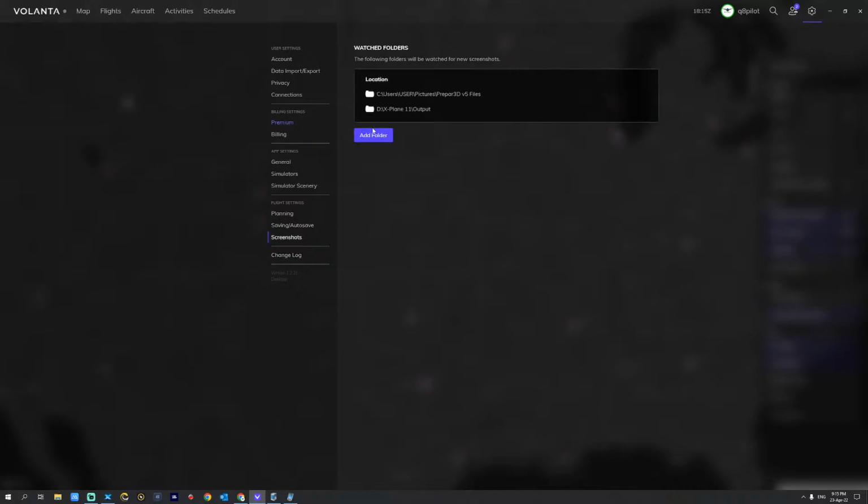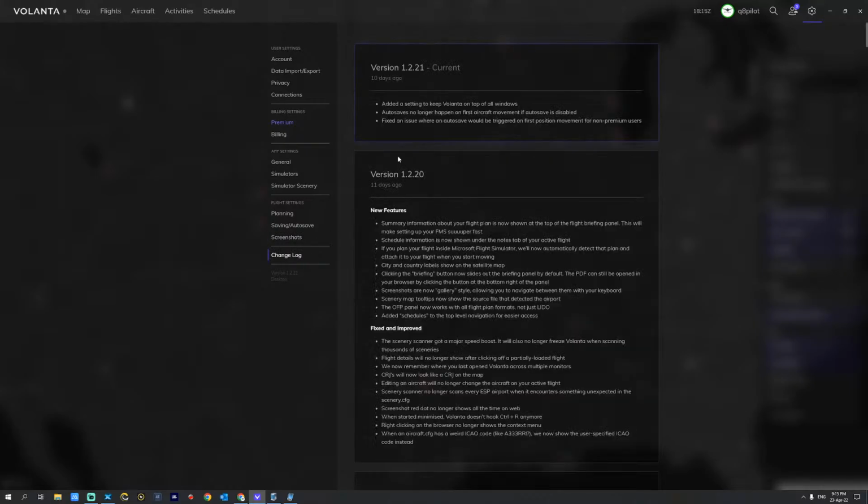And screenshots. I have a folder for both X-Plane and P3D, and you can add additional folders for Microsoft Flight Simulator, for example. And of course you have the changelog here that shows you what's been going on and all the new fixes that have been introduced into the Volanta app.